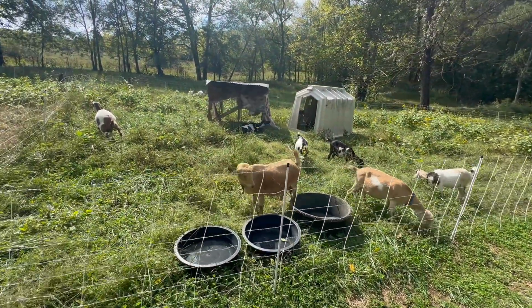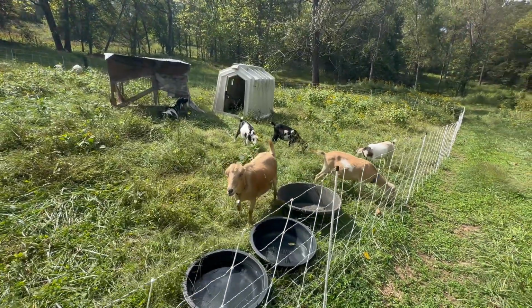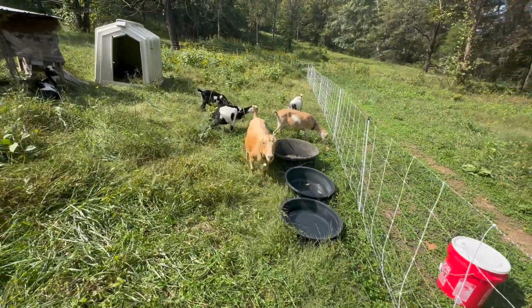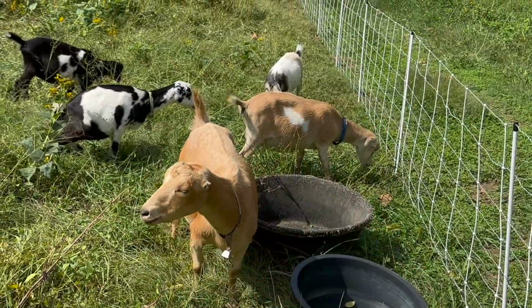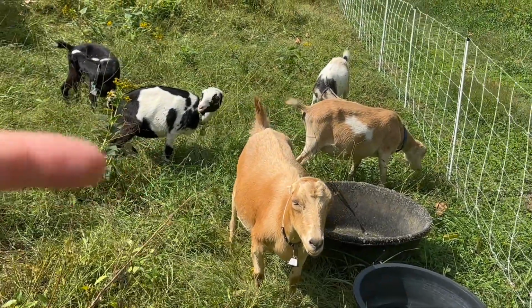So Tansy here is the one that I still don't know. It is highly possible that she was bred. Let me see if I can show her other side. It is usually a goat's right side that you can tell when babies are starting to form. Their left side, which would be over here, is lunch, but their right side over here would be babies.